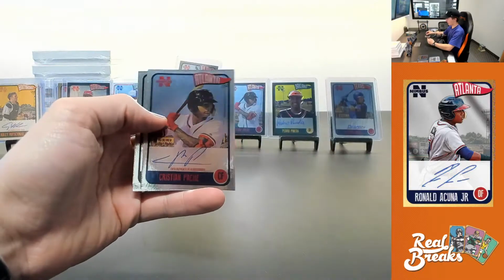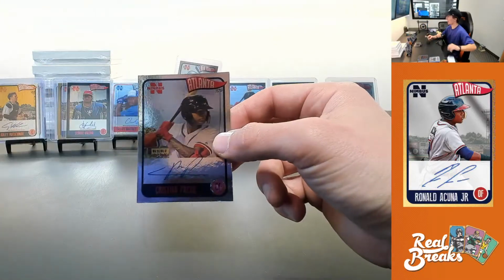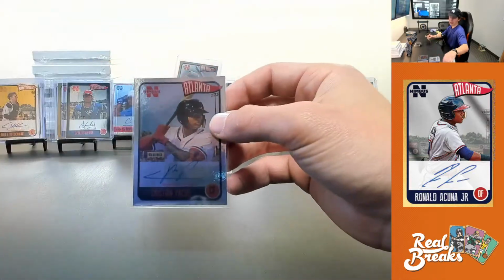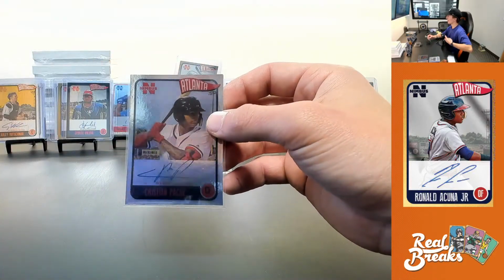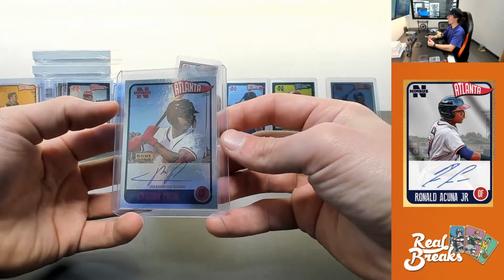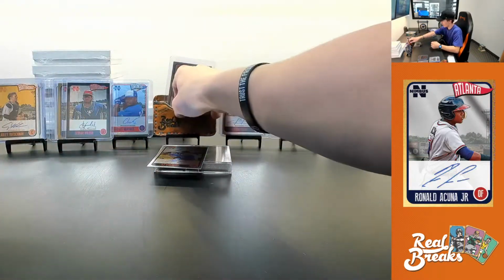Martinez, Pete Alonso, nice. Christian Pache for the Braves. Who's got that Pache spot? Ryan Joseph. There you go, Ryan. That's a beauty right there. That's some rookie ink, going up with the out of 25.